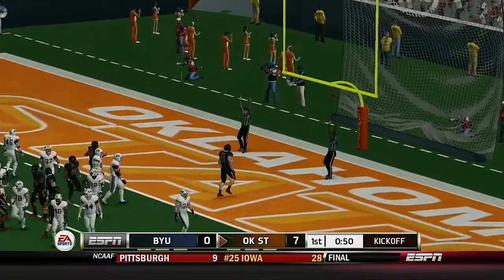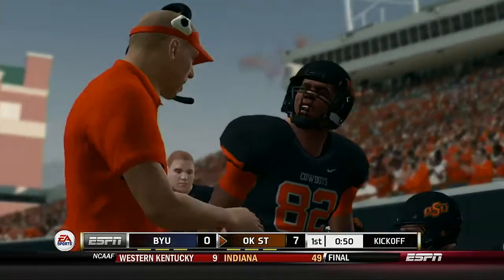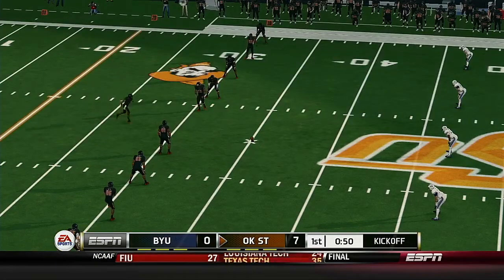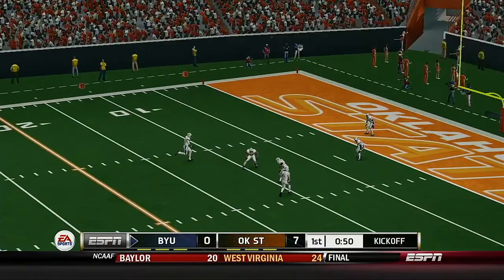And he adds the extra point. A 10-play, 74-yard drive, and it's good for 7 points. Brad, how about the guys up front? The offensive line giving the quarterback plenty of time to be able to read the defense and make the right throw. The score now, 7-0.